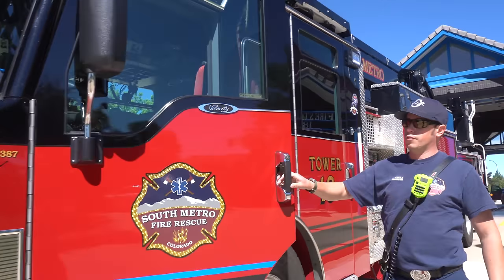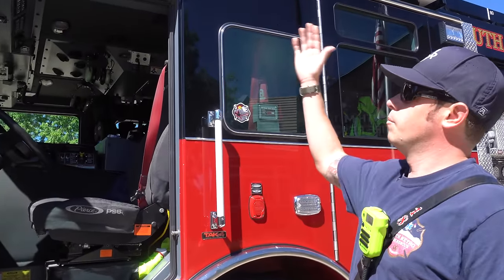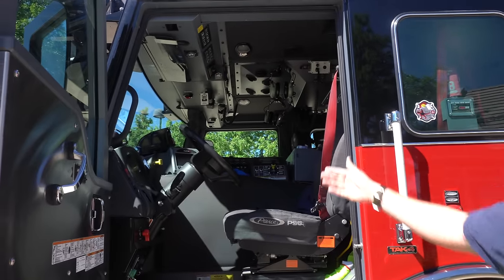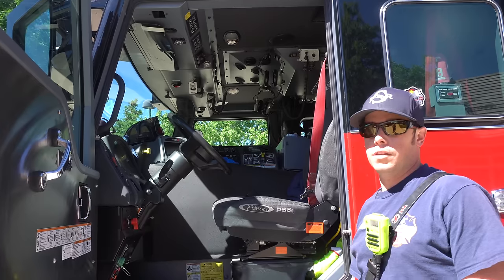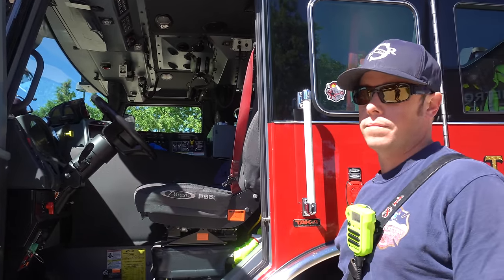Driver's seat, we have a lot of different controls for the engineer. The engineer's in charge of putting up the aerial device. The controls to start that process are on the dashboard here with all these other buttons. You'll also see a pump shift knob. This truck is also equipped with a pump to pump water and its own water supply.